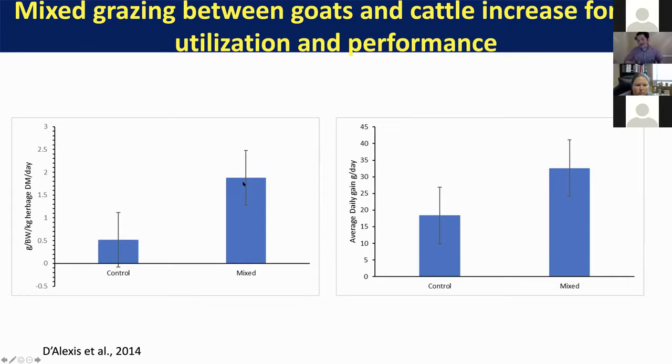Why? Well, because cattle are grazers and goats are browsers. So they complement each other, and this helps to control weeds a lot better than just having a single species. This also translates into higher average daily gain in small ruminants, which is also very positive. So this implies that you could take advantage not only of these plant secondary metabolites, but also of synergistic strategies. In this case, mixed grazing is probably an alternative that you could try.